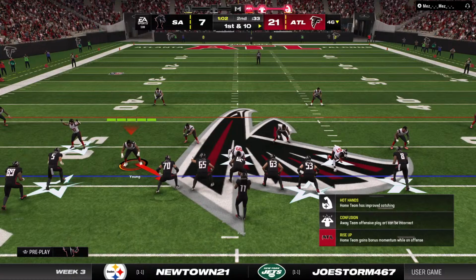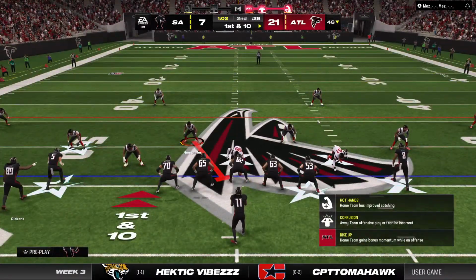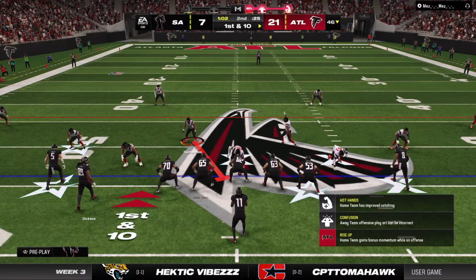About to begin their next drive, the Falcons offense at the line. They have been red hot, sometimes white hot here in this first half. They're just looking to add to that total right now.